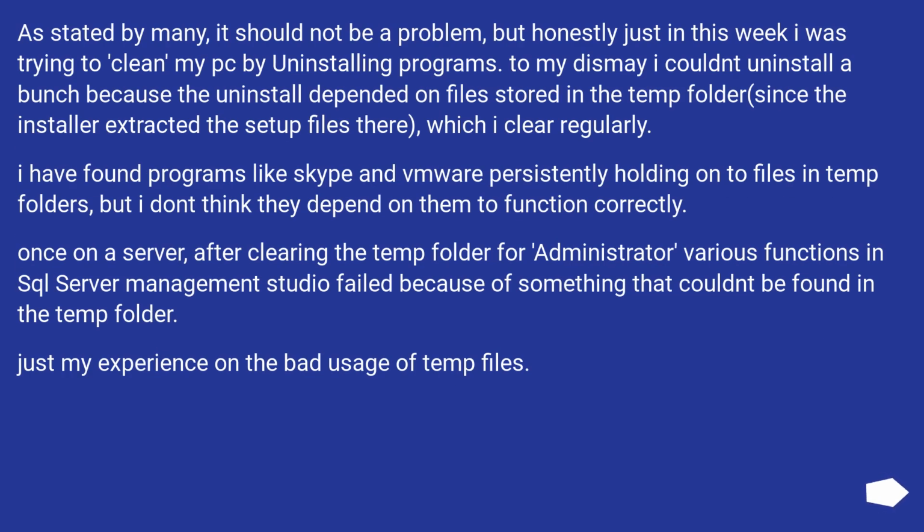As stated by many, it should not be a problem, but honestly, just this week I was trying to clean my PC by uninstalling programs. To my dismay, I couldn't uninstall a bunch because the uninstall depended on files stored in the temp folder, since the installer extracted the setup files there, which I clear regularly.